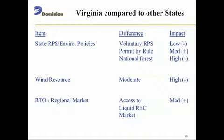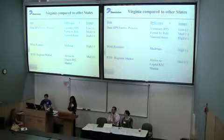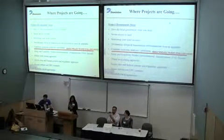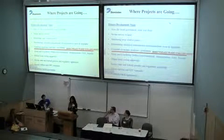And wind resources, again, we have kind of moderate wind resources here when you compare it to the other PJM states. We do have a positive attribute in PJM, and that is the fact that we have a very liquid REC market. We can trade with all the other states that are in the PJM market. So that's a positive impact for us. And Katie kind of went through the various steps of project development, so I won't harp too long on this, but as you can see, basically when you do the pro forma, when you get to that economic analysis, a lot of projects stop there because they don't make the cut that you need to have before you can take something to the commission to get approved.